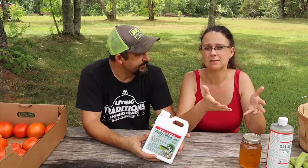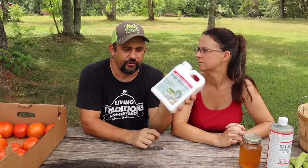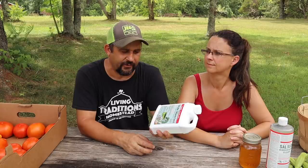Now this we also put in a tank sprayer and it's 1 tablespoon per gallon. Now one thing you do want to make sure you do with this is shake it up really well before you use it, because it can settle. And you also want to throw away any that you haven't used at the end of the season and buy fresh every year. Because it's a live bacteria, once it's opened, it's good for one season, but you really want to toss it and get new each season, even if you haven't used it all.